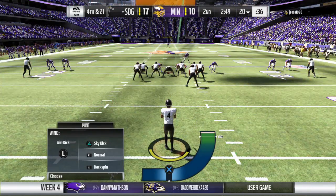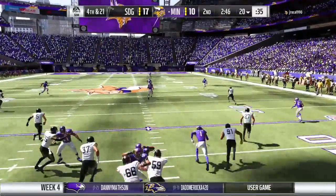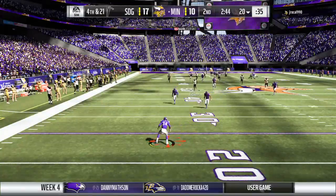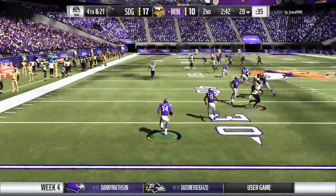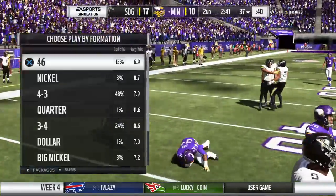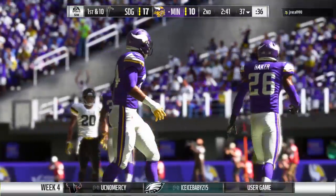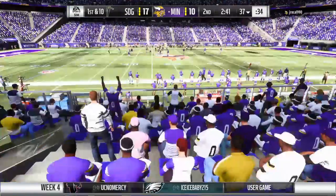Anything in particular you've seen from them on film? I think that they're winning athletically up front, winning those one-on-one battles, but also when the offensive line wants to keep everyone in and mass protect, they know how to scheme their way back to the quarterback as well. A good return there. Call it 13 yards. And the Vikings will take over here 1st and 10.